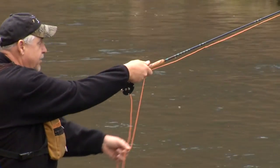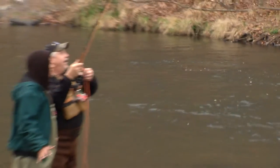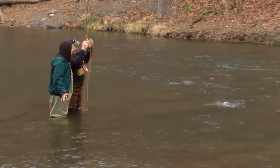Using that technique I talked to you about, index finger, and we got a fish on. Oh! Yay! And that is how we do it. Okay, so now I gotta get him in quickly. That's right.